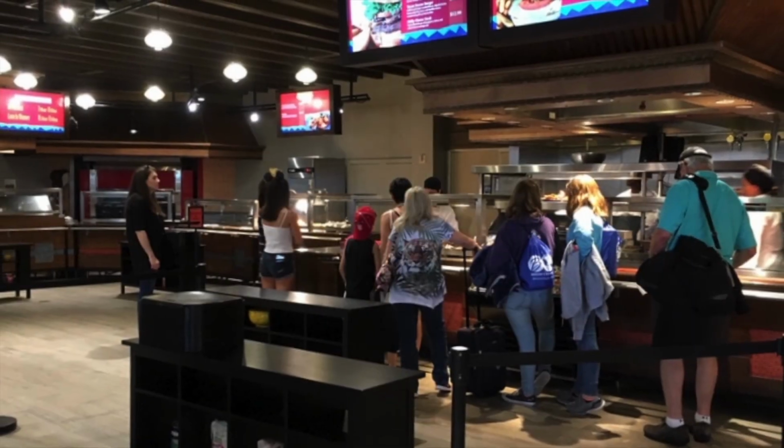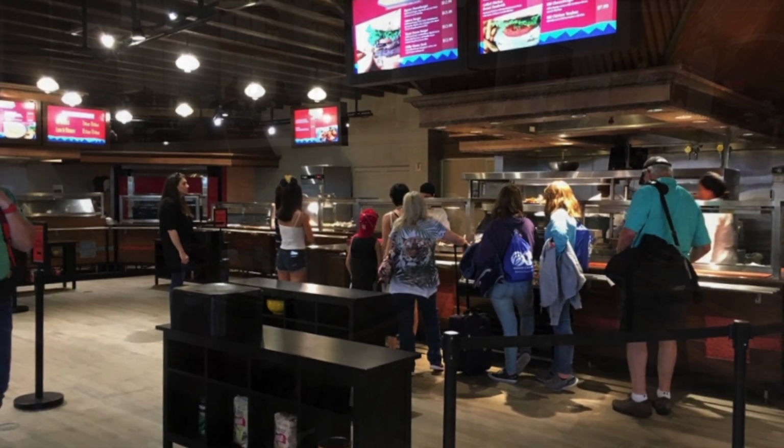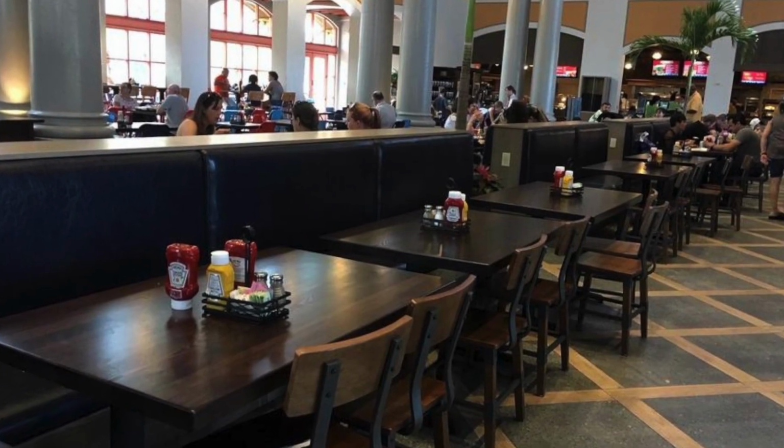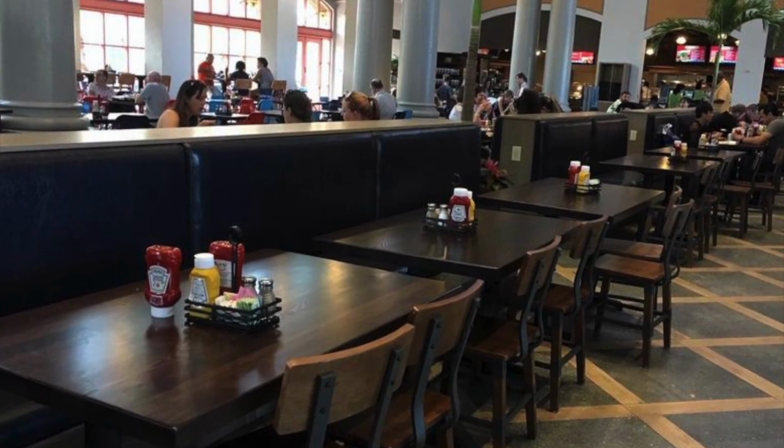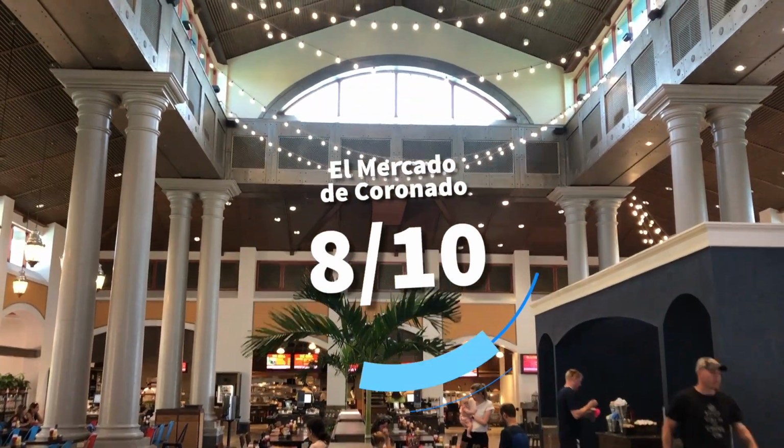Pros here, great option for groups catering to a variety of palates and unique options that rotate out often, so you're going to see something new almost every time you visit. Cons, it can get really busy around peak dining times, and some may miss the more vibrant decor and theming. Overall though, 8 out of 10.